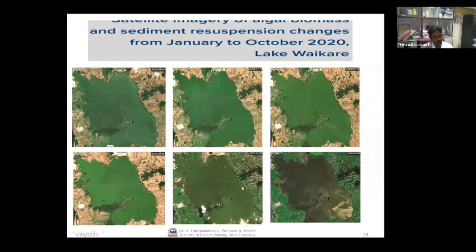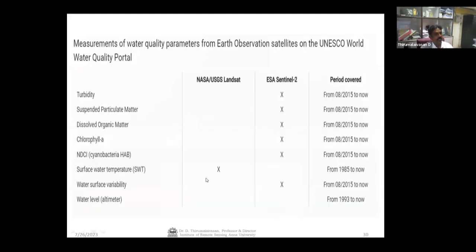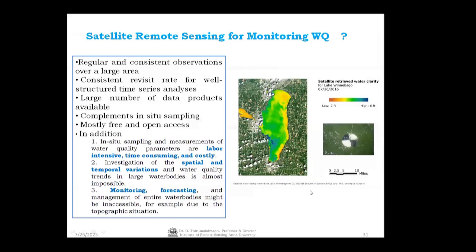And the interest would be, can I map this from the satellite? The answer is yes, you can do it. For example, the CHUD water quality portal. So these are the periods in which the data is available, and you get all these parameter data: for example, turbidity, suspended particulate matter, dissolved organic matter, chlorophyll A, cyanobacteria, surface water temperature, water surface area, and water level. These are the parameters that are available for visualization from the year 2015, and water level from 1993.